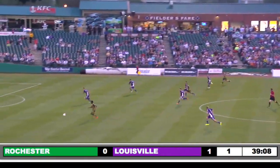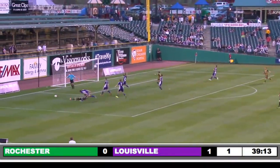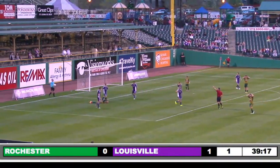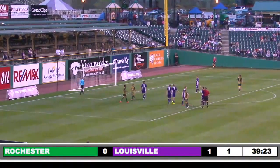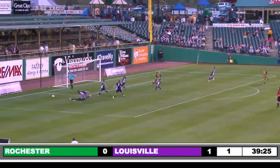Louisville City trying to close, gets Dixon, and space. Dixon with all day. Gets into the box, he's taken down. No penalty, as they say, the ref signaled that he got the ball first. It'll be a corner. Everybody's mad now. They want to take a look again. Very dangerous spot.